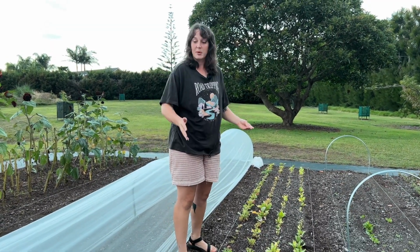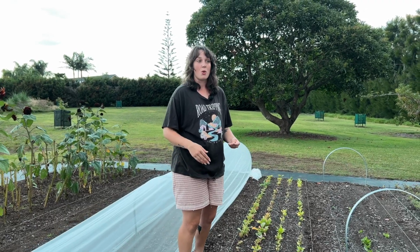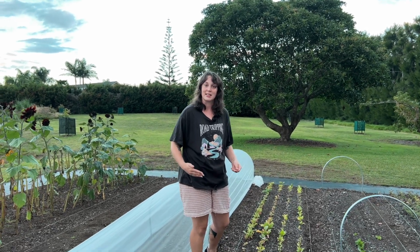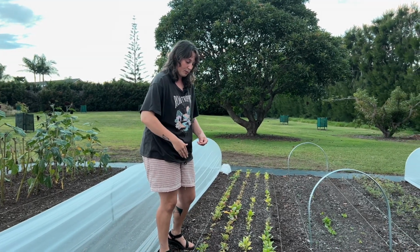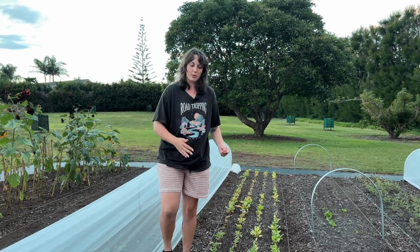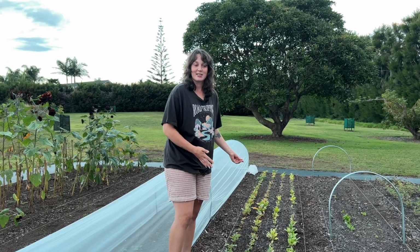So this bed is probably only just a year old now, so I know that it's going to take some time. It's going to take a few years before we start to see the growth getting really consistent and the crops consistently germinating and producing nice even rows of plants. So yeah, it was just interesting to me that this section here clearly needs some work.